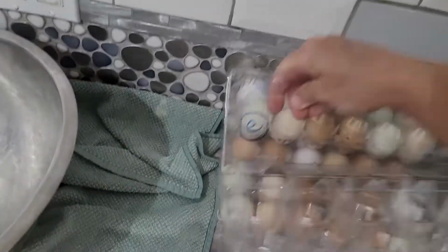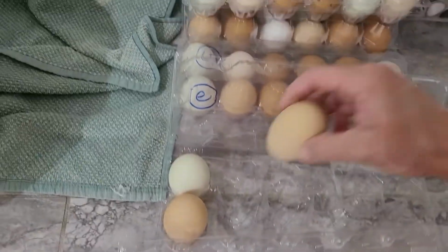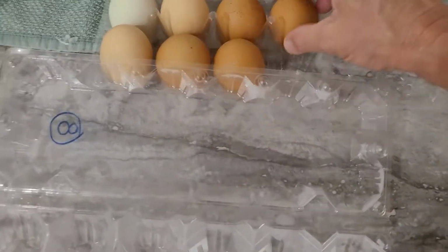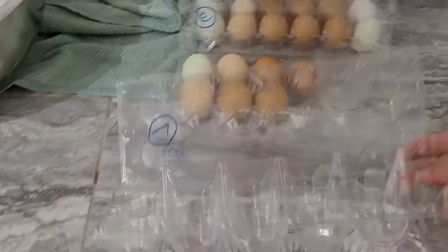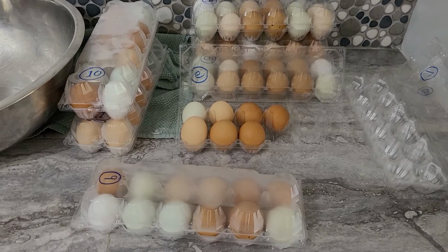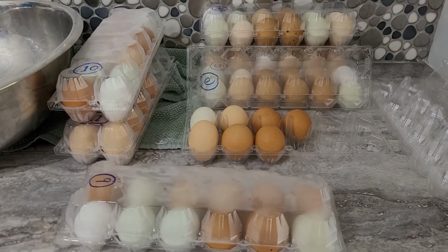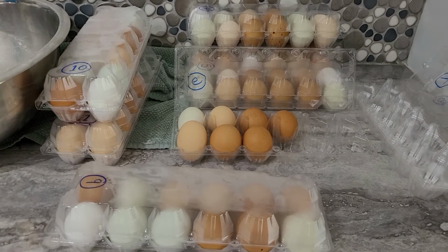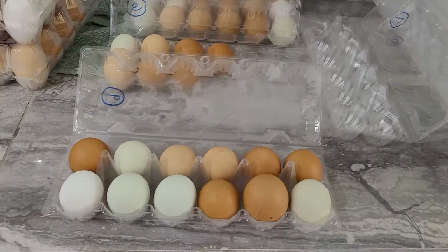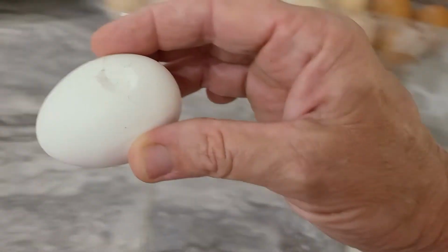So here's number 6. Trying to look at what I'm doing and show you. And then 7 gets nested into 8 so that it's easy to do. I bet you thought that's all I had, didn't you? Well, you would be wrong, because I've got up to number 11 here. And I bet there's another dozen out in the nest. So I'm going to go ahead and transfer these. And at this time I can notice flaws like this one is already broken. So that's going to be composted.